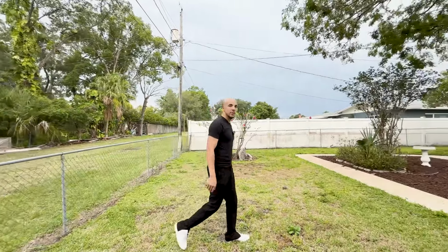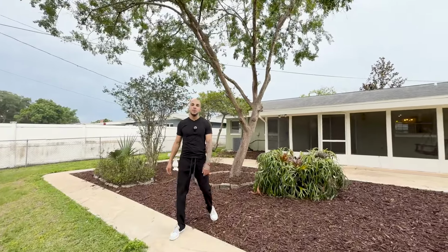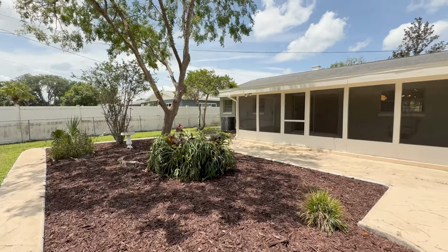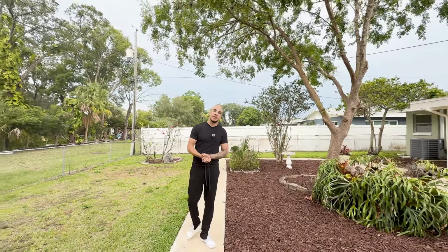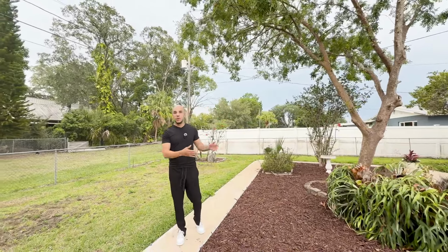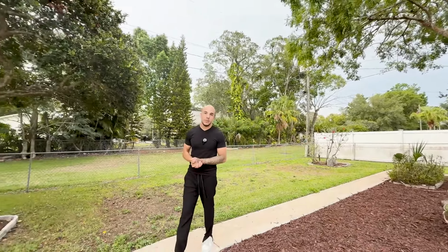Now, I don't know if you guys have noticed, but this used to be a pool. So the previous owners were a little bit older and they didn't want to maintain a pool. So if you want to transform this back into a pool, all you have to do is dig out the sand and the mulch, and you're going to save a lot of money, because as you can see, the structure is already there, my friends. So really quick fix if you want to transition this back into a pool. Now that does it with your backyard.